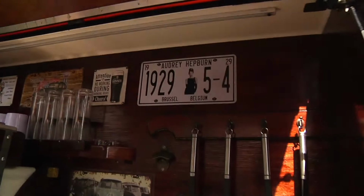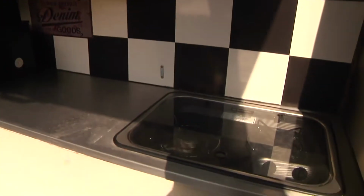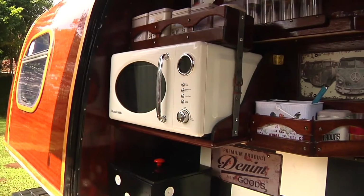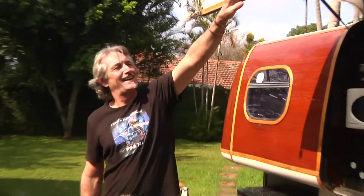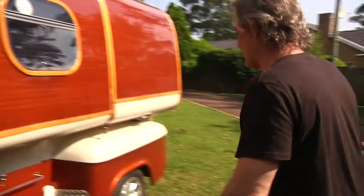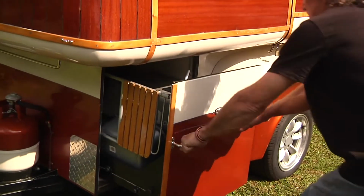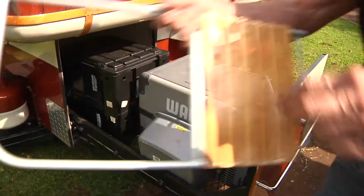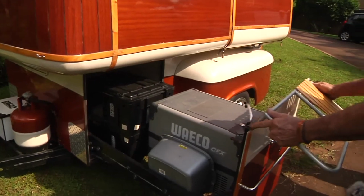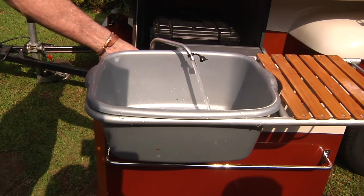To go camping you need a kitchen. So it's got a 2-plate cooker, microwave and all the necessities that we need. And you just close it up and off you go. When it's dishwashing time, you just hang that up there, put that out, and you have water on tap.